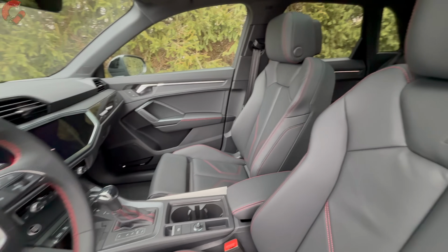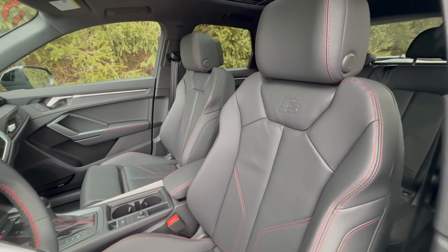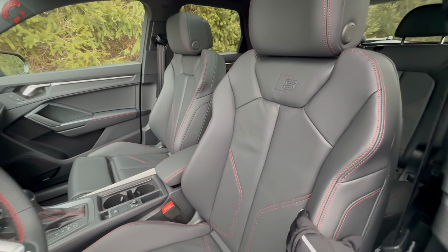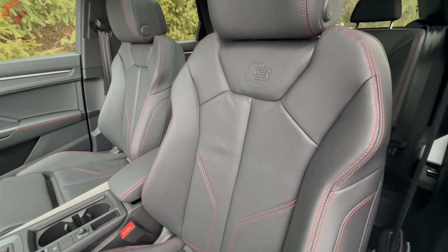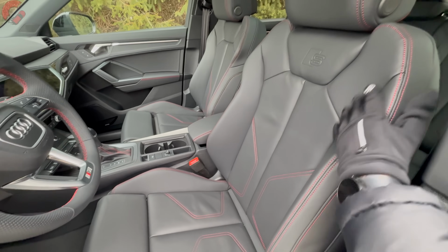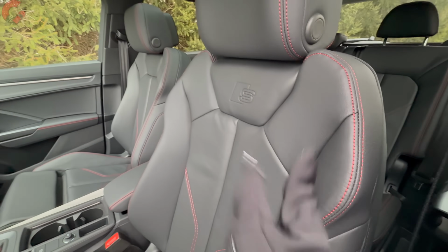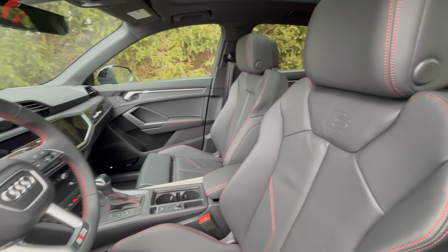Since we have the black optic package giving you the S-line things, you do have the sport seats on board. As you can see, nice aggressive bolsters. I like the overall stitching design as well. So the Black Optic Plus gives you this new red stitch design for 2025, which gives it a little pop of color even though it is black.